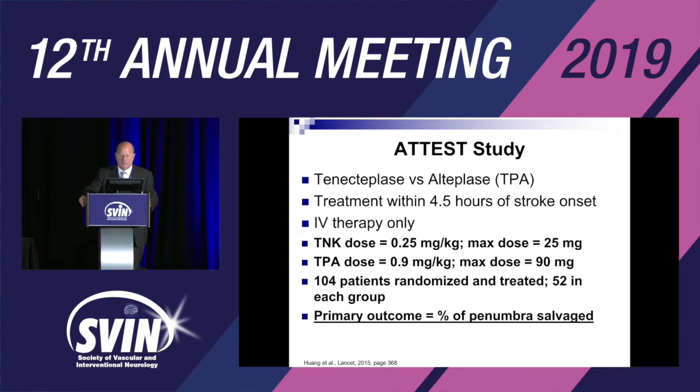The first one is the ATTEST trial. They treated within 4.5 hours of stroke onset. It was IV lytic therapy only. The TNK dose was what we call a low dose, 0.25 milligrams per kilogram, with a maximum dose of 25 milligrams. The Alteplase dose is the standard dose that we know and love, 0.9 milligrams per kilogram, maximum dose of 90. This was a small study. They randomized only 104 patients, and the primary outcome was the percent of the penumbra that was salvaged.